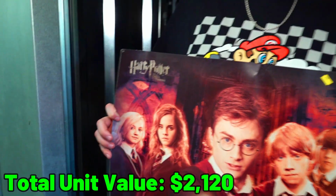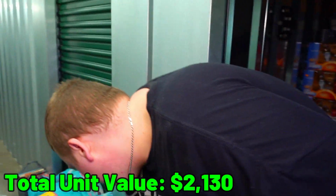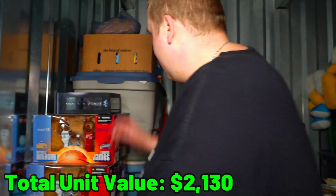Harry Potter poster. Order of the Phoenix. Put it back together. I remember those books being so popular when I was in elementary school. I remember seeing the movie and I was like, this is kind of cool, I guess. It is. Let's see.